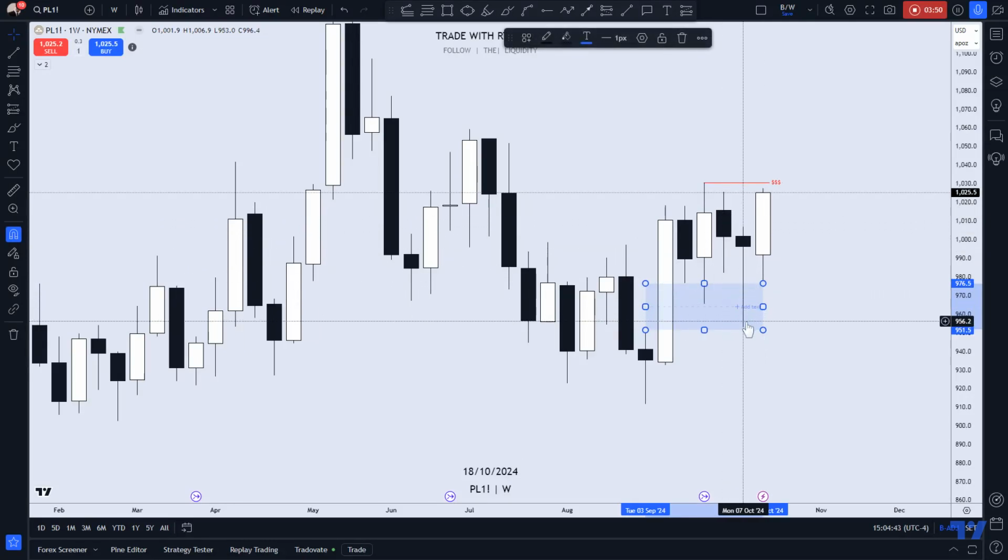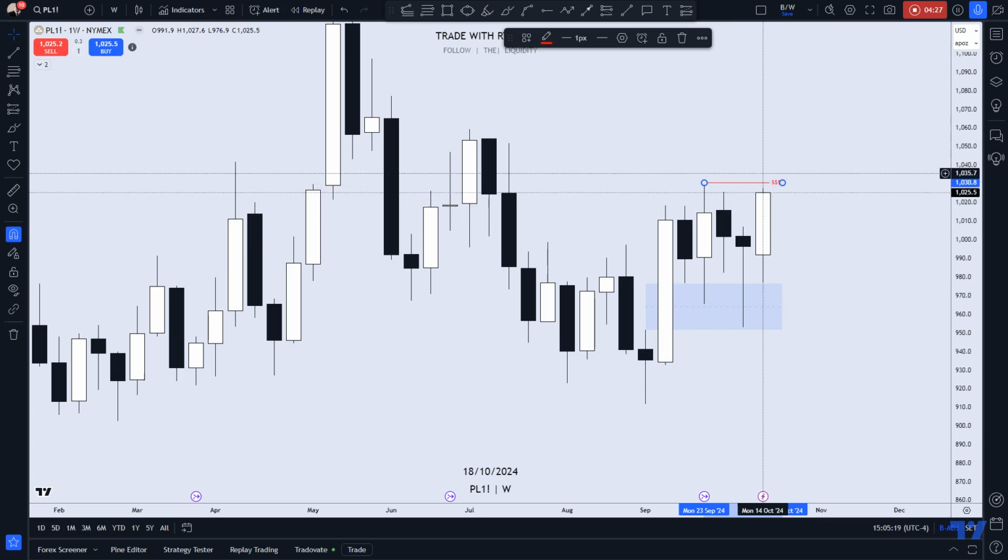What does it do? It comes back into the same bullish fair value gap, and look at the respect shown by that wick. Okay, so price continues higher. All right, we get a candle body close above the previous weekly high. A very strong close, and we're very close to this draw on liquidity here at this swing high, which is at 1,030. I'm looking for price to take that this week, to sweep that high.